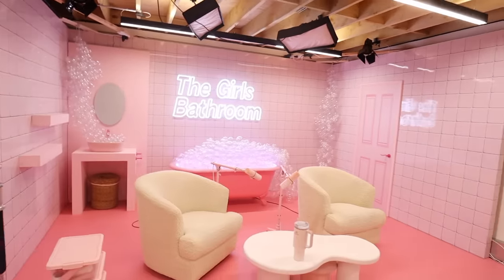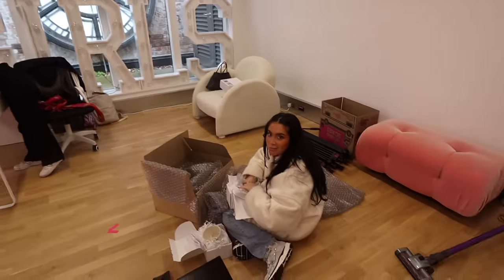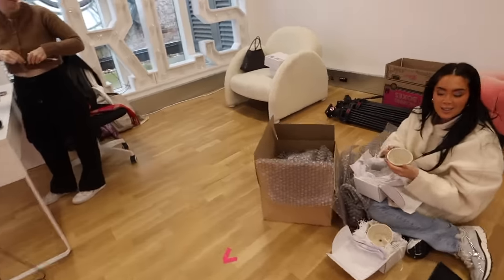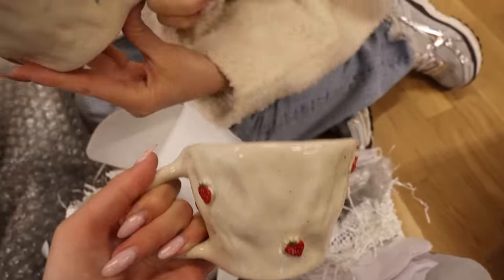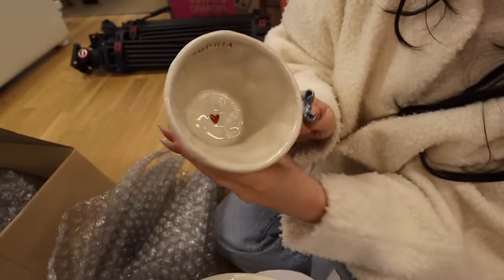We're saying goodbye to the studio. It's the next day. We just did our last ever episode in Unit 502. And we're packing up. We've got some stuff in boxes. This is all being moved tomorrow. And yeah, look. It's got your name on it. Oh my god. This girl got the best package. She has a brand called Naetive, N-A-E-T-I-V-E. And she makes these beautiful mugs. Look at it. It's got your name on it, Soph. And a bow. And a heart. I think there's one more.